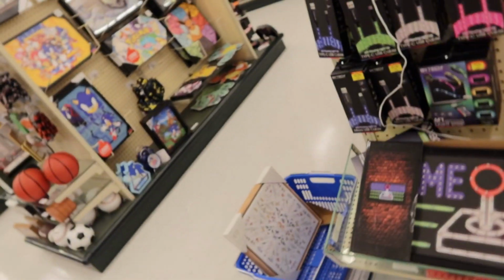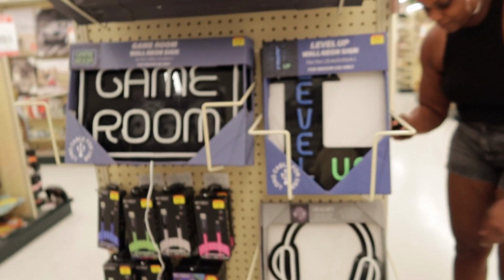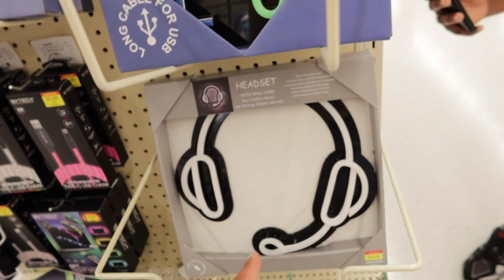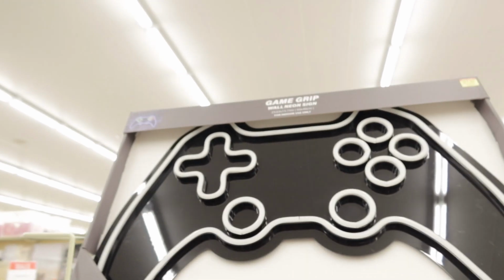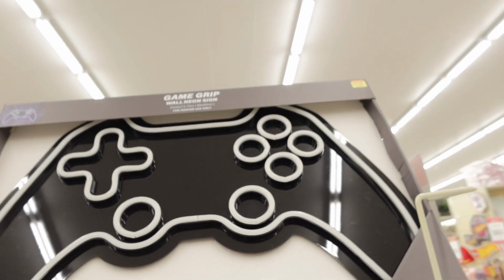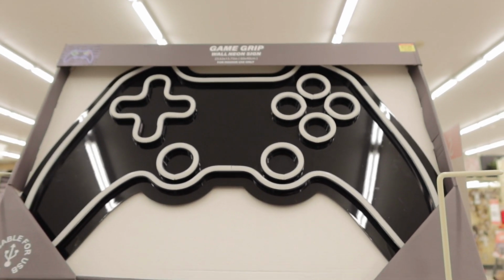So we're currently in Hobby Lobby looking around, just checking stuff out. Nothing too much. Oh, look at that. That says game room. So they got this thing where you can light it up. That's cute. I like this little headset thing. I should get that for my son, but not gonna do it. They have a game grip, y'all.